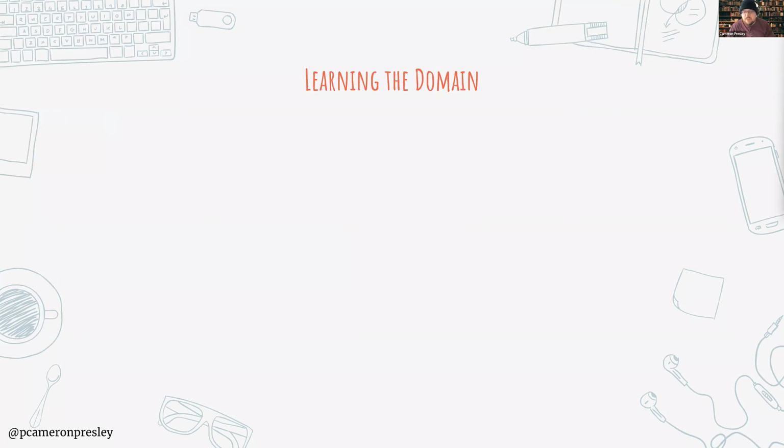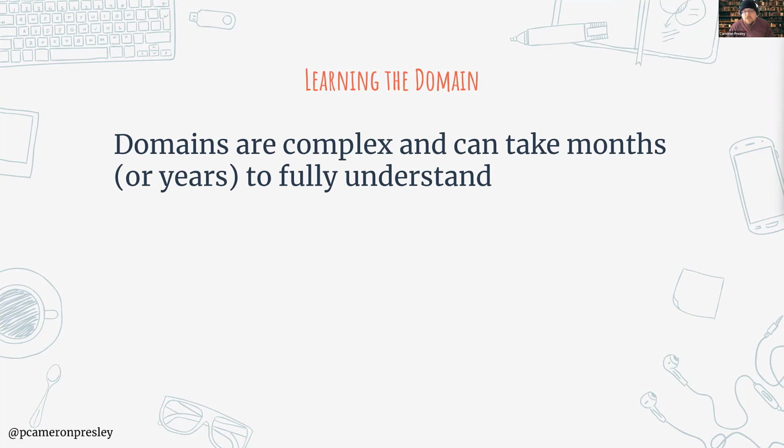Some tips and tricks I have for trying to learn the domain. Domains are very complex and they could take months or even years to fully understand. The company I mentioned earlier where I was doing database performance monitoring, I was there for almost 3 years and I still think I only know a third to maybe half of that domain. And that's putting it very graciously. It's a very wide half of understanding it.